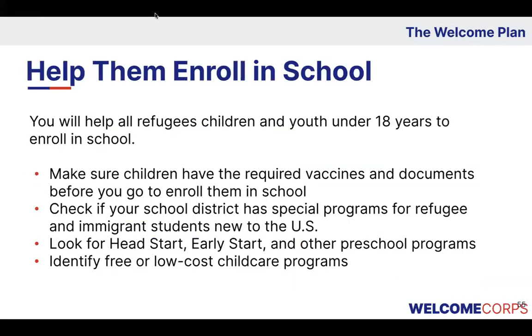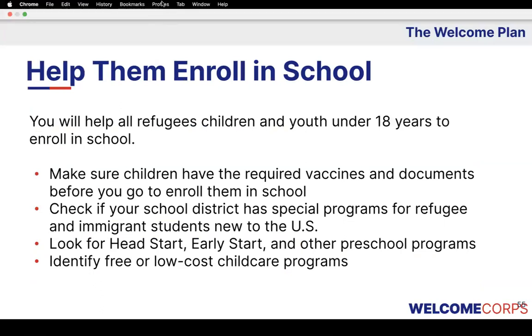Next, I want to talk about enrolling children in school, which is my favorite thing to do when we're welcoming a refugee to the United States, because you will have the amazing honor and joy of helping refugee children and youth under 18 years to enroll in school. It's a beautiful moment because it's when you see the future of this family. You see this child getting an education, and you can imagine all the great things they're going to do in their future.